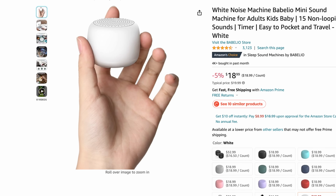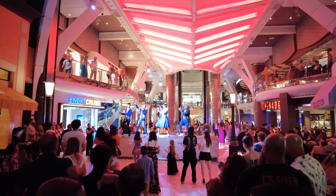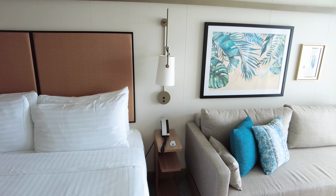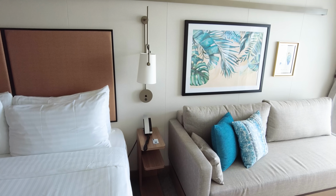Having a portable white noise machine helps people sleep without hearing all the ruckus of the cruise ship in the evening. Whether this is the anchor early in the morning, or rowdy passengers stumbling down the hallway, doesn't matter. The sound machine helps drown out the noise.